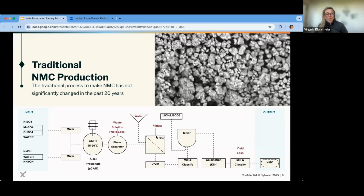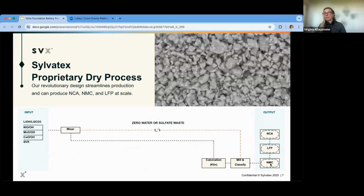These are complex facilities, billion-dollar assets, and they have very little to no flexibility on their end product or input product. You have to have highly pure metal sulfate inputs that go through a co-precipitation process. Then you can make NMC 622, but the same plant can't be reconfigured that well to make NMC 811. So they're really inflexible industrial assets for this ever-changing market.